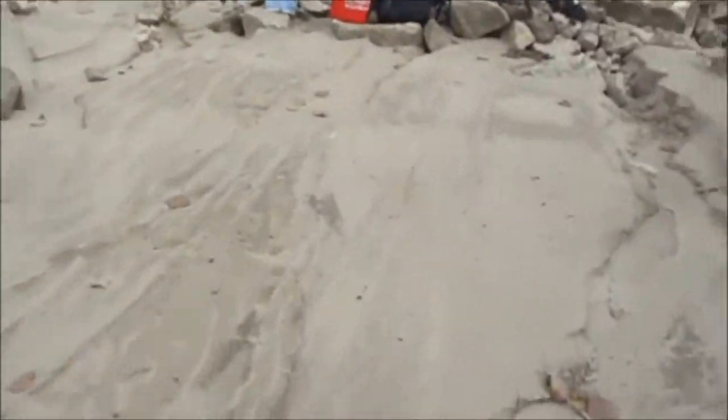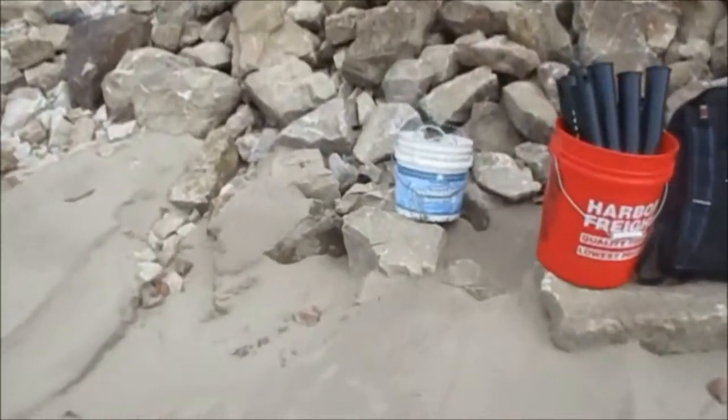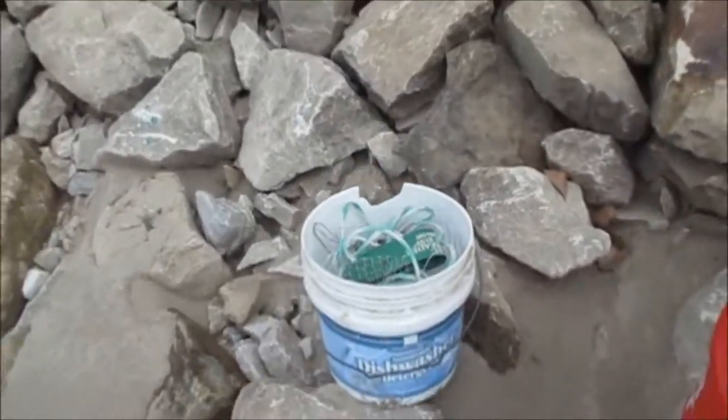I also have my 4-foot casting net with me right here. I'm going to try to cast it and catch some skipjack or shad.